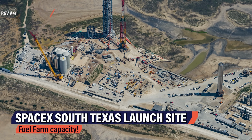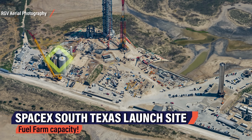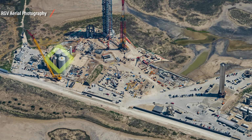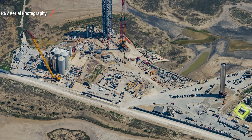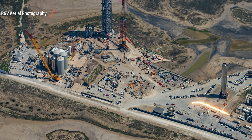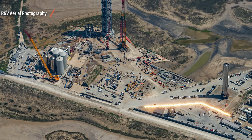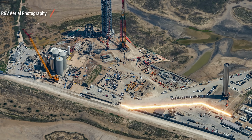This is the South Texas Starship launch site as it currently stands. All the way on the left you can see the orbital fuel farm, and all the way on the right there's the old fuel farm. They are connected via an extended pipeline roughly like so. And this in theory should give SpaceX the means to utilize both tank farms for a single orbital launch.